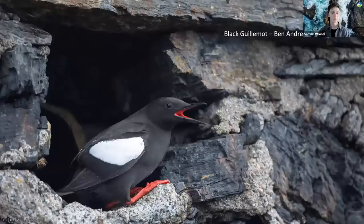These guys are totally black, apart from that big white patch on their wing that you can see there. That's really distinguishable when they're in the water. They're a little black blob, and they've just got this bright white patch on the side of them as well. But it's their feet with these ones.